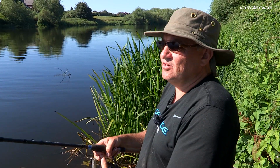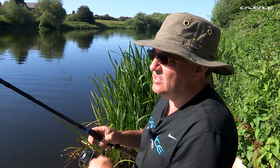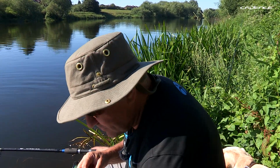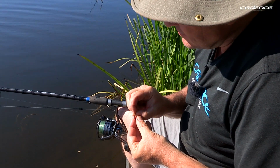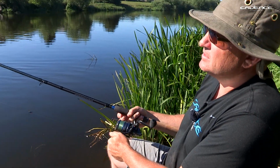So when you're faced with conditions like this on a river, a Bolo float can be a great way of fishing. It gives you some control over the float so you can trot the float nicely. And also when there's a lot of small fish about, the nature of the rig is it's very positive. So it's a way of catching smaller fish efficiently and also hopefully getting through to some of the bigger fish that might be feeding.